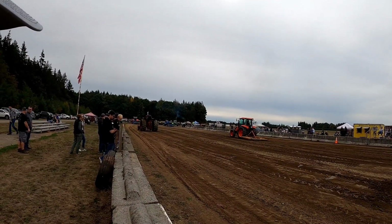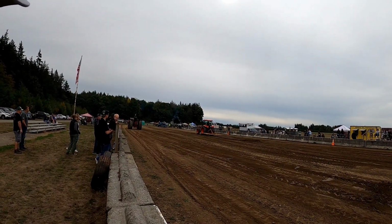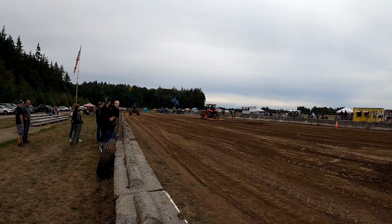Let's see. Looks like they're going to stay in the 10,000 pound 6 mile an hour, and this white 2105 is going to be up next.